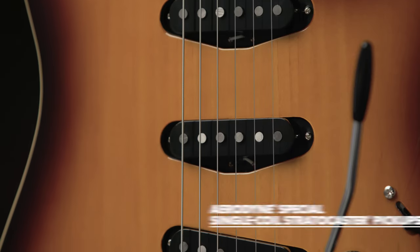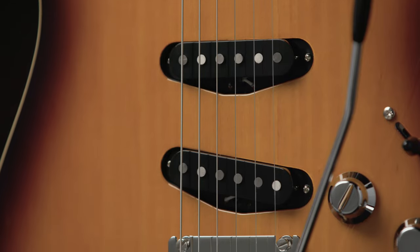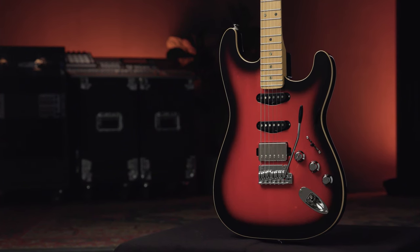Stratocasters come equipped with a set of three single-coil pickups voiced for sparkling highs, throaty mids, and warm lows. And the Stratocaster HSS model features two single coils and a late 50s voiced humbucking pickup for extra power and mid-range bite.